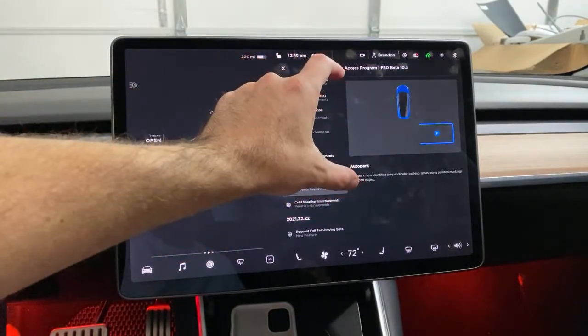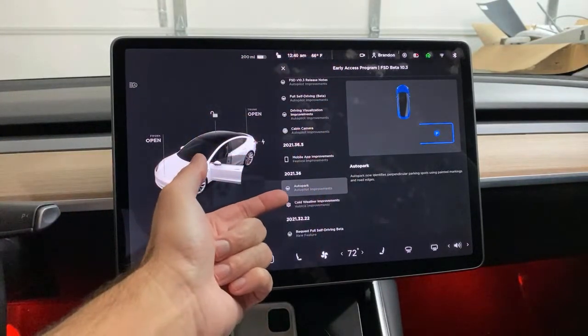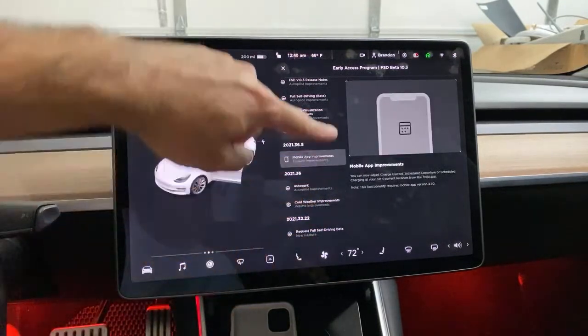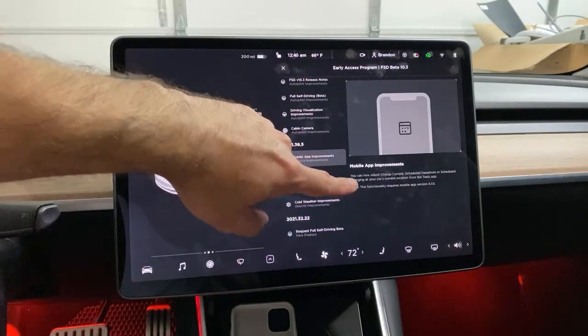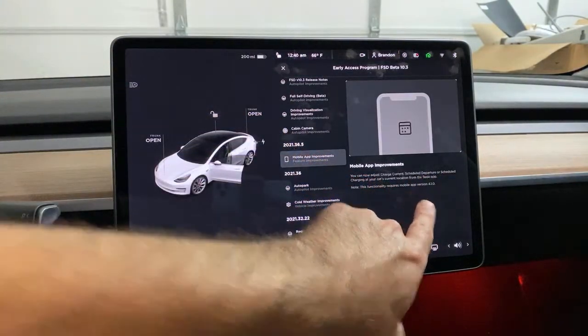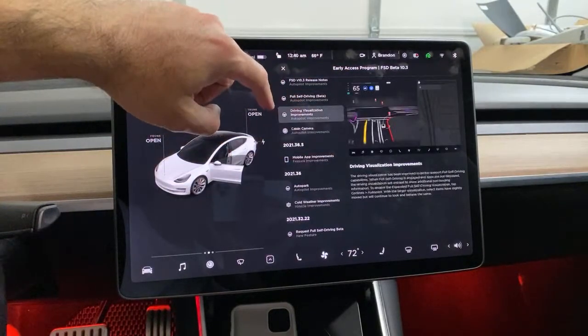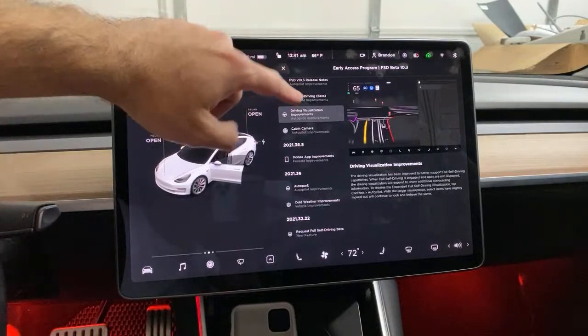This is what we had on the Model S. So they're starting to move up some V11 code. This is part of it. We have Vision Auto Park. Big deal. Mobile app. Okay, so they brought the mobile app up so we can change the current charge. Cabin camera. Okay, that's the same. Driver visual improvements. That looks the same.